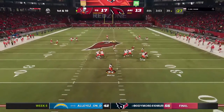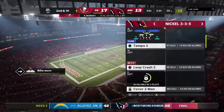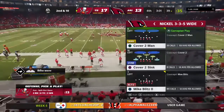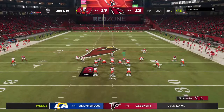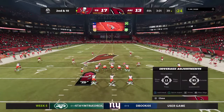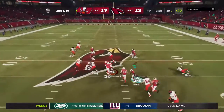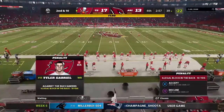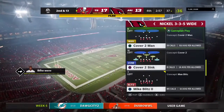Throwing again, Murray. And incomplete. So many offenses want to include their running backs into their passing offense and be able to swing the ball out or check it down to them, but sometimes those guys are just not as comfortable catching the ball as they are running it. So line of scrimmage still the 39 on 2nd and 10. Off the option, it's Jones. And they'll get to him after a gain of 7 to the 47. So this will be accepted as it moves the offense backwards.